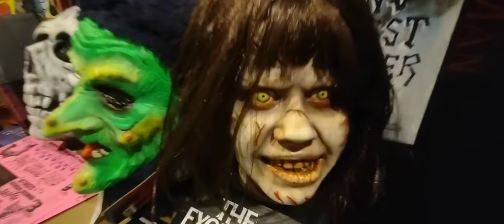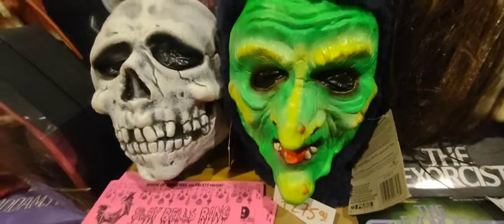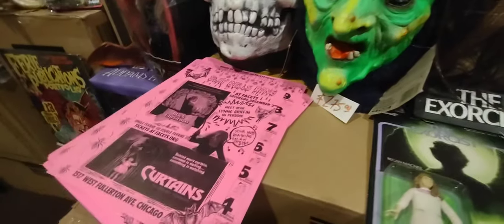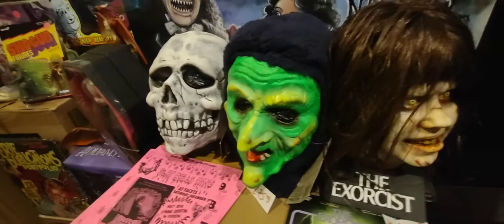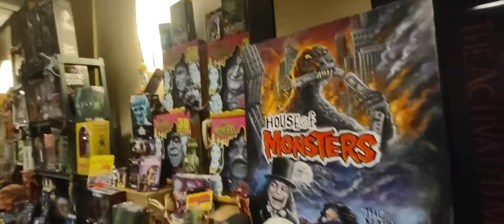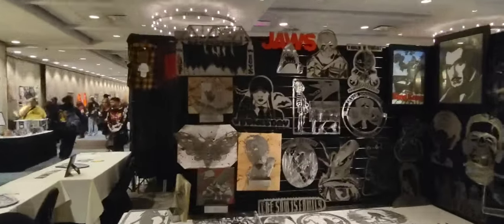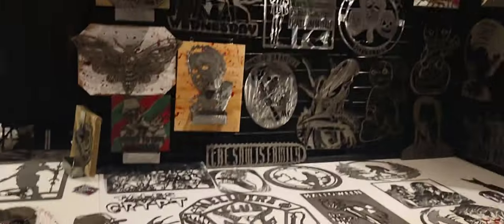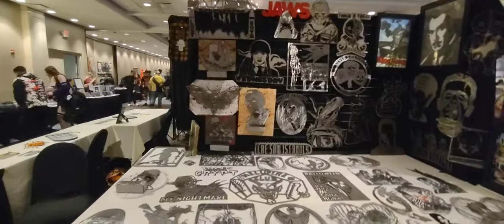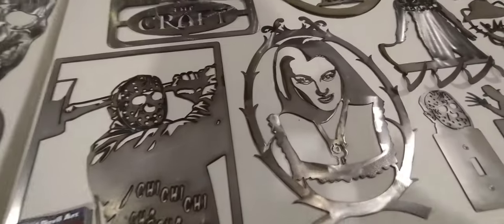Wow, look at these trios. Look at this mask. That is, look at that thing. That's so realistic. This is the one I truly want. Right there, these two guys. Is it a real, original? Well, I don't know if they're original. $275. That's actually a pretty good price for that if it's original. Pretty cool, and I like the Godzilla too. Check out these really neat artistic metal etchings and cutouts. Look at that. These are really cool. And look at the Lily Munster. That is really neat.